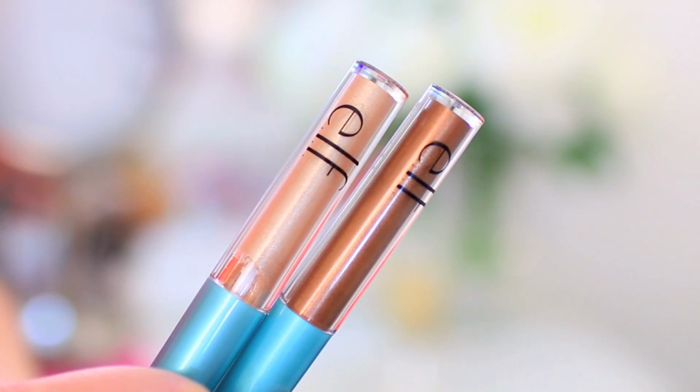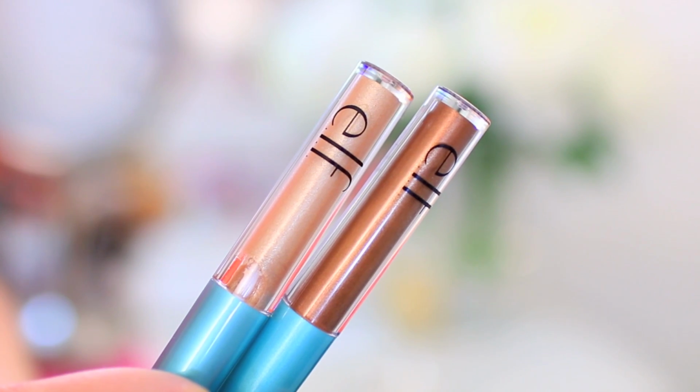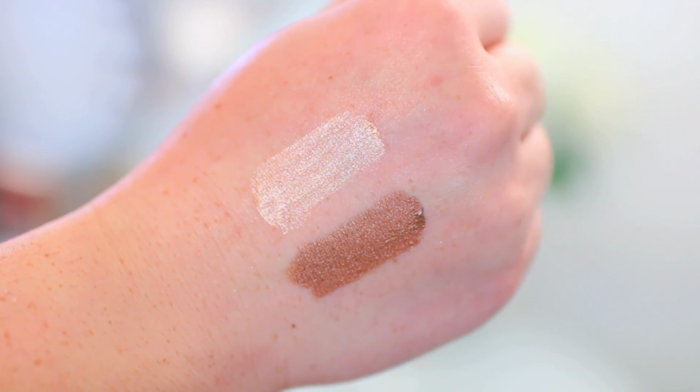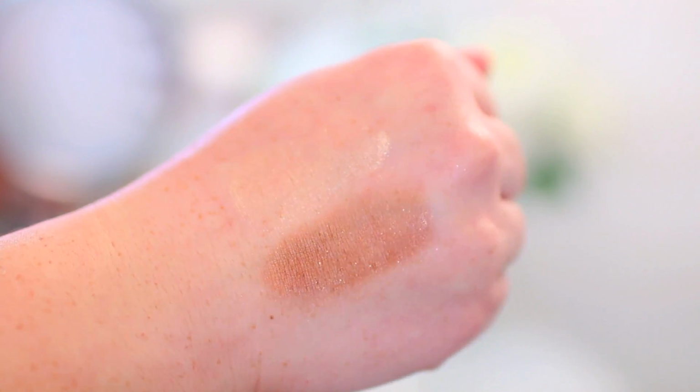I like these because they are so lightweight on the eyes. They come with a wand, and you just take the wand and apply them to the eye, or you can apply them to the back of your hand and then use your finger to blend them in, or you can use a brush. But if you want to keep it really simple, I would just apply this to your eyelid, use your finger to blend it in, and you're good to go.